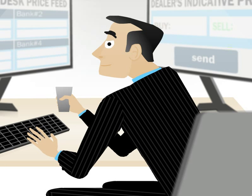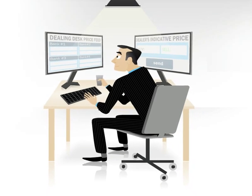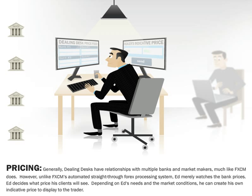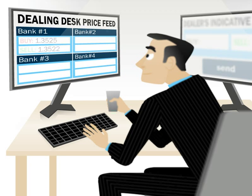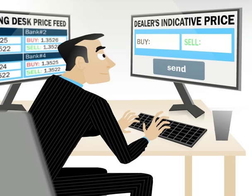Meet Ed. Ed is a dealer at a typical dealing desk. Here is how trading with a dealing desk works. Generally, dealing desks have relationships with multiple banks and market makers, much like FXCM does. However, unlike FXCM's automated straight-through Forex processing system, Ed merely watches the bank prices. Ed decides what price his clients will see.